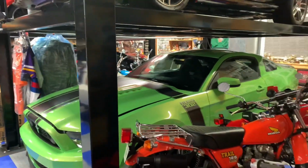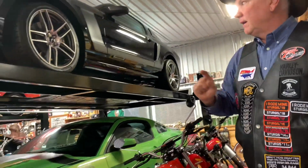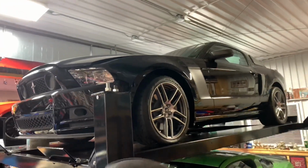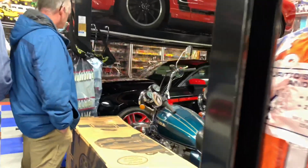The Laguna Seca Boss was so hard to get because in North Dakota, I don't know if any dealership might have got allocations. The only one would have been Fargo. I had to get this one for 13 out of Texas, and this 12 I got out of St. Paul. You couldn't get them here.